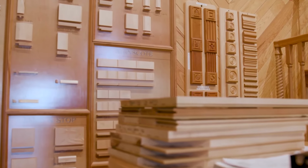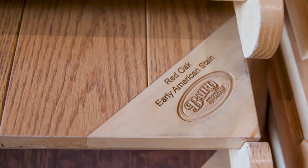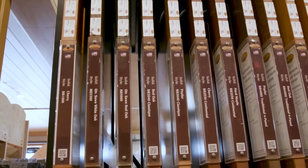Personally my favorite species. So most customers, when they're ordering red oak from you guys, what are they doing with it? There again, the moldings, flooring makes a very nice floor, doors. It covers the whole gamut, from stairway systems to whatever your imagination can dream up.